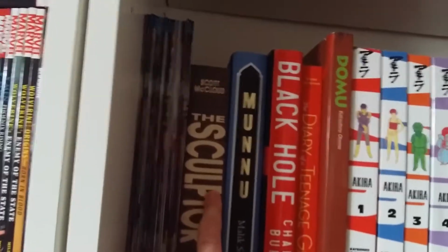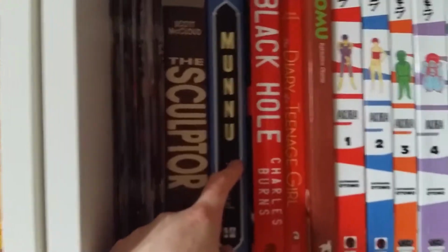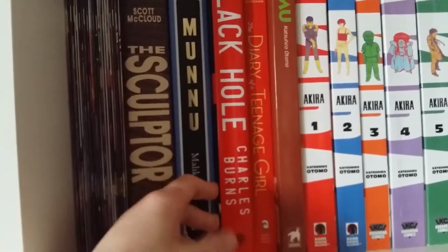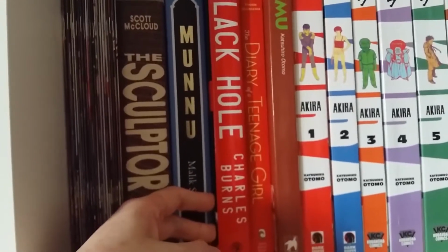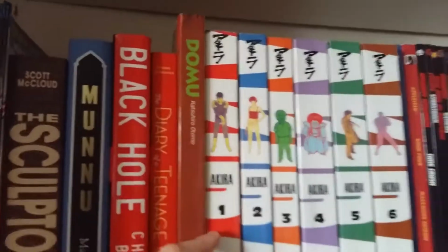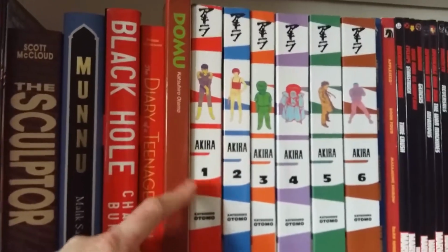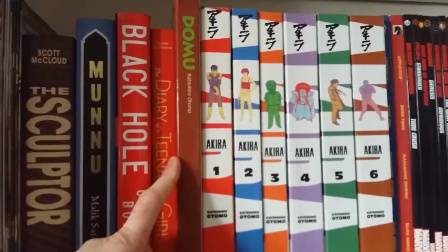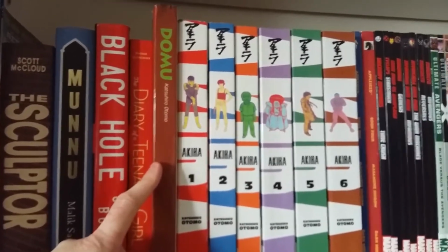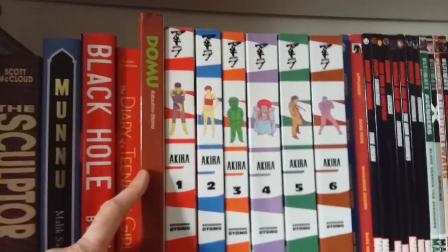The Sculptor by Scott McCloud, Munu, Black Hole, which is another Charles Burns. I say another Charles Burns book, I'm thinking of the top shelf and I haven't gotten to there yet. Diary of a Teenage Girl. It's a little manga around this shelf. I have a lot more manga than I do comics, but they're all currently in a cupboard and packed up because I haven't had time to figure out how to display them.